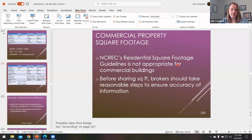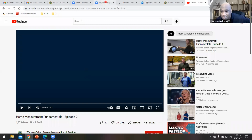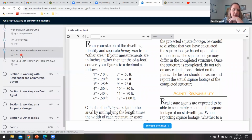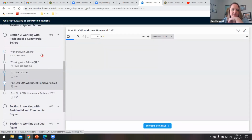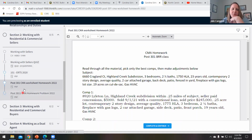Before I forget, because I know me. So the assignment is going to be to do a CMA, you said? Mm-hmm. And you're going to give that to us? You can find that CMA in Learn Test Pass, under the Section 2 material. I don't know what the difference is between these. At a glance, they look the same to me, but how about we all agree we're going to do the post 301 CMA. I don't know how two of them got in here. I need to get with Jane. But how about we all agree under the Section 2 material, we'll do the post 301 CMA worksheet 2022. There's your second homework assignment.